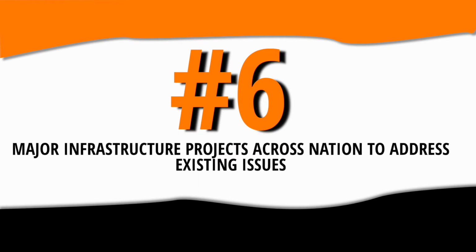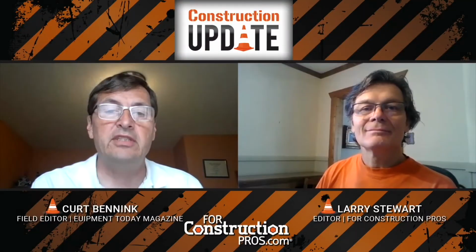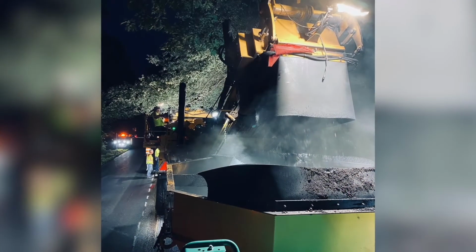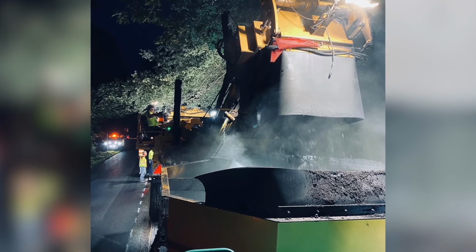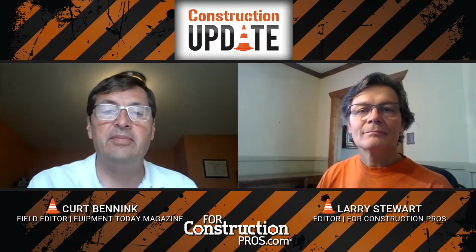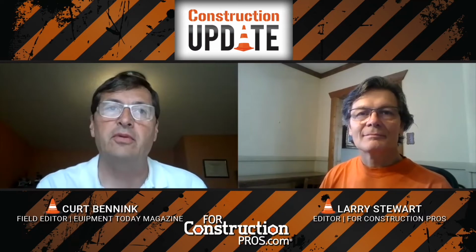Number 6, we're back to infrastructure again. Major infrastructure projects across the nation to address existing issues. This deals with the budget shortfalls that we're seeing across the country. A handful of states are stepping up to address shortfalls in road and highway funding and to address the crumbling infrastructure. But it's clear that more needs to be done on a federal level. Most states simply don't have the resources to deal with the maintenance backlog, let alone improvements.